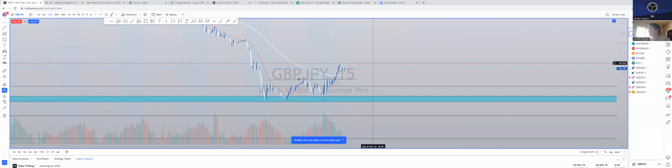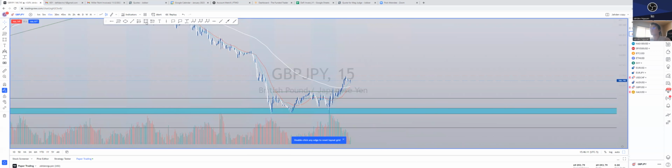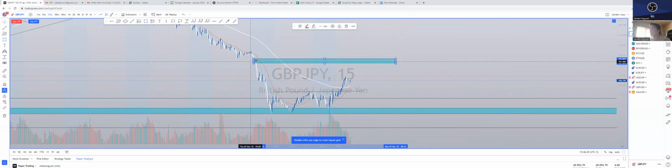In this case, because we held the strong support level, price decided to move away from it. And now what we're looking for is opportunities to fill order blocks that were left behind from this down move. So what I mean by that is here, I highlight this bullish candle before this dramatic drop to the downside that broke the previous structure.